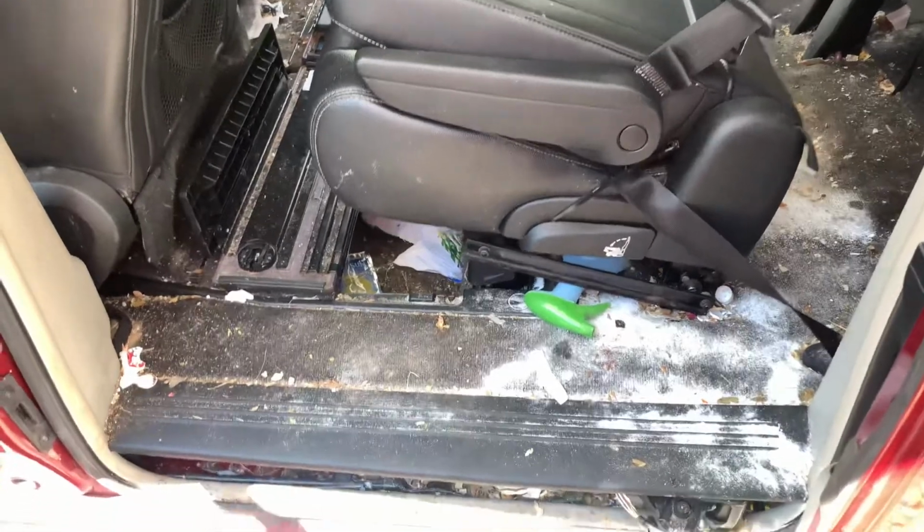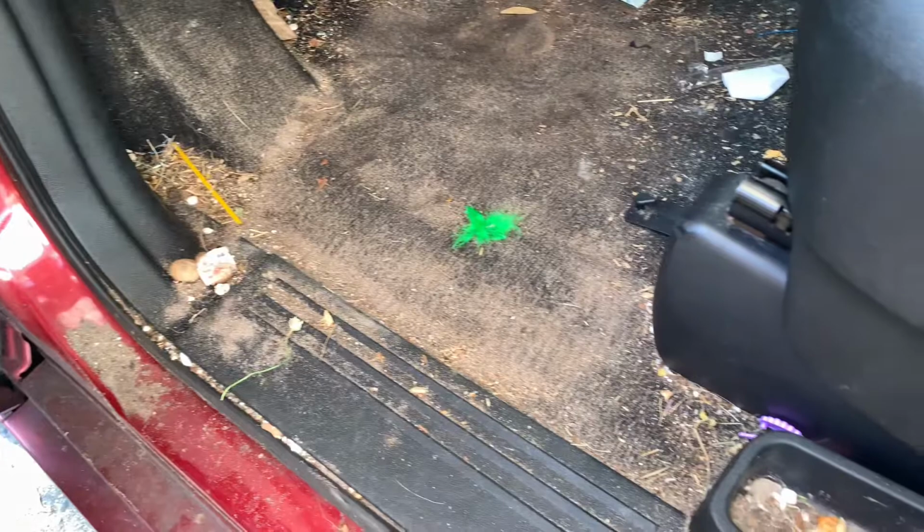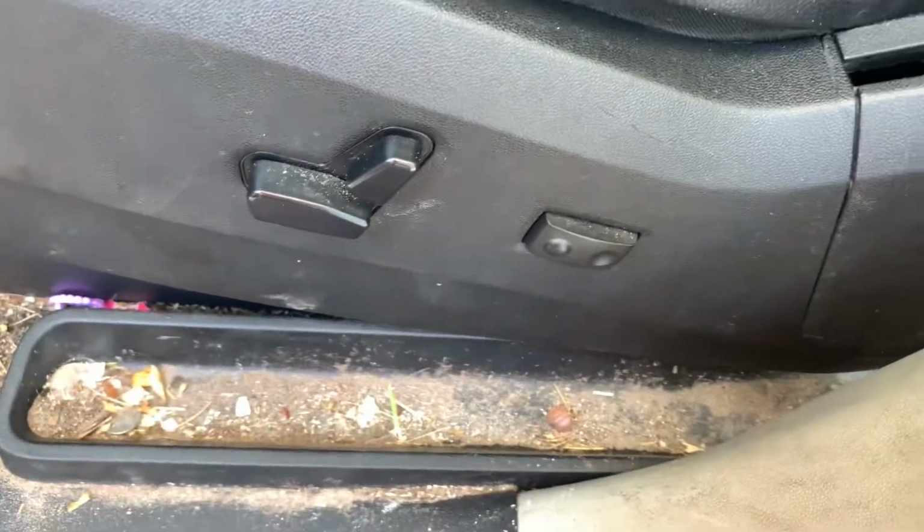Let's talk about some of the things that I'm seeing. One, you're seeing here laundry detergent is all over the vehicle that needs to be addressed without any kind of moisture to make sure that I don't make one big soapy mess. There wasn't really any part of this vehicle that wasn't gross. Everything was covered and needed addressing in some way.